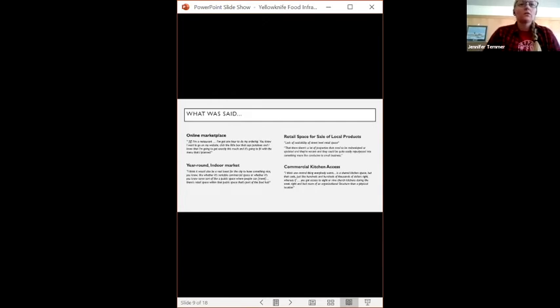Next was retail space for sale of local food and local products. And that came in two forms. One was a need for more physical retail space for restaurants and cafes. And the other one was more places to be able to actually physically sell local produce and local processed foods.